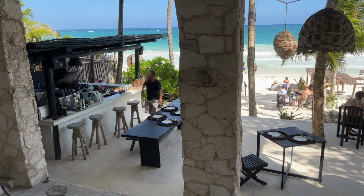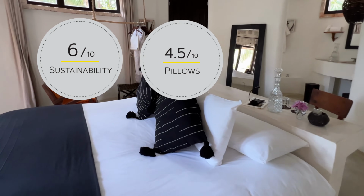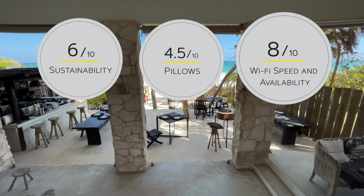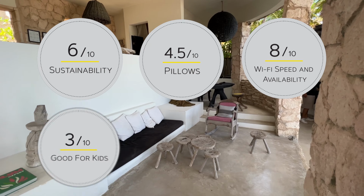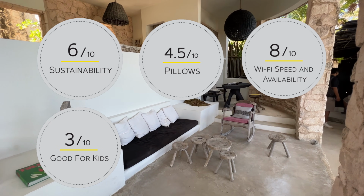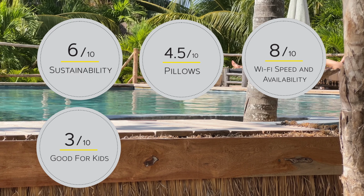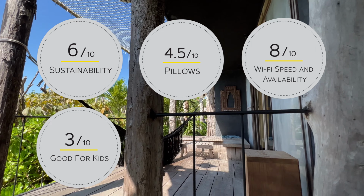Okay, let's do some ratings. Nest gets a 6 for sustainability, a 4.5 for pillows, an 8 for Wi-Fi speed, a 3 for being kid-friendly because no kids below the age of 12 are allowed, and no kids, even older than 12, are allowed at their sister property where the pool is.